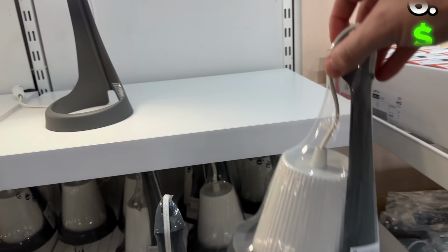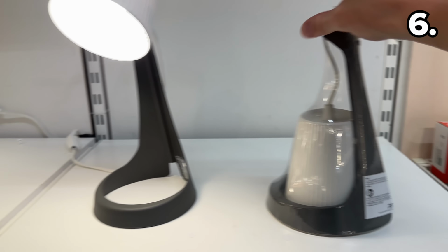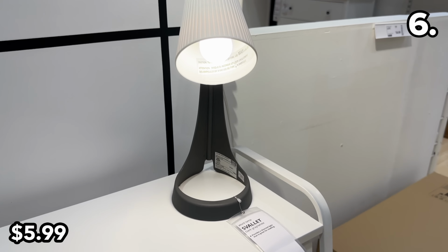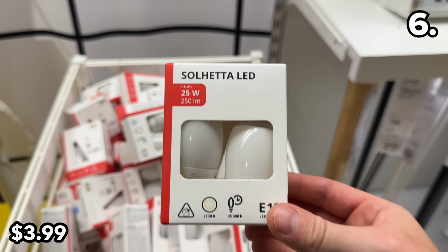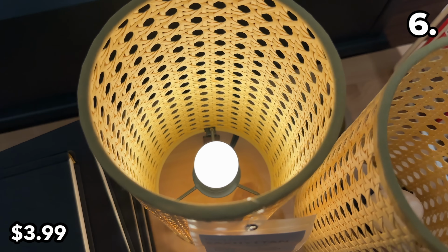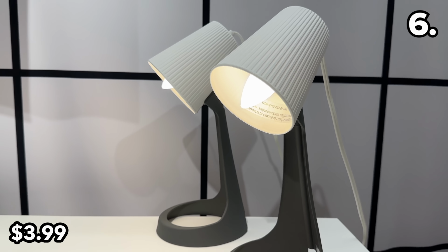Point 6 includes some illuminating tech. Let's start with this modern desk lamp, very nicely priced at $6. This could also potentially work for a kid's room or a study. A 2-pack of 250 lumen LED bulbs at $4 is the exact bulb you'll see featured inside many IKEA fixtures. It has a warm, very bright output at a competitive price.